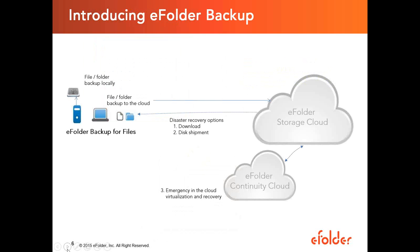So that's kind of the overall context. I'm going to be turning this over to Dave here momentarily, but just to give you an overview of eFolder backup for files. This is eFolder's oldest and one of our biggest service offerings, and we supply it to MSPs so that you can go out there and protect the data on behalf of your clients.